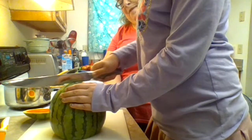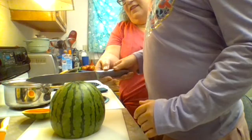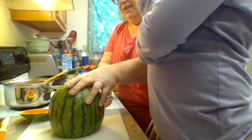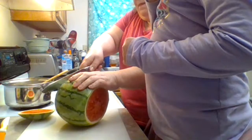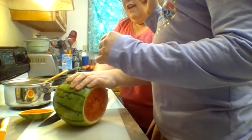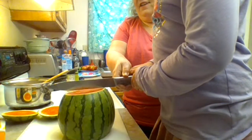I know everybody's going, oh my gosh, and scream. Stop. No. Okay, for some reason that's not working. So what you do, the other end off. You gotta cut the other end. Okay, now I cut it. Now you can try to cut it.